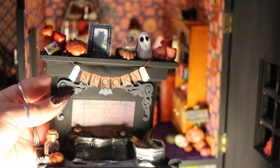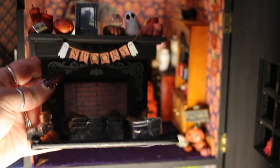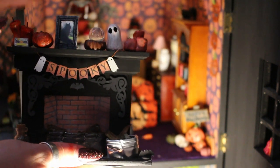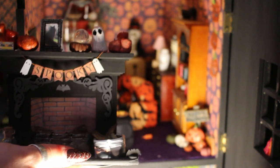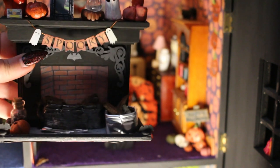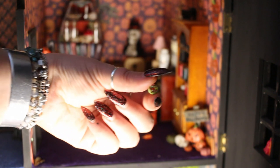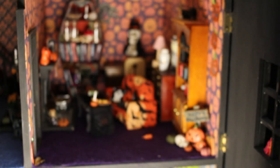Got some Halloween bunting, a photo frame with my cat in it. Up here we've got a Halloween card, some candles, a witch's ball, more candles, and some wood and stuff. It's funny to see how my style changed and how I used to do candles and I just started using real candles instead. Right, donut has escaped. Baby tiny donut. That is to be glued.